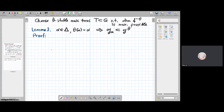Let me start with the following general observation, that the character lattice of T can be embedded in the dual of the Lie algebra of T. By taking each character, a character is just an algebraic group homomorphism from T to the multiplicative group K cross. So if you take this character lambda to its differential at unity, which is just a linear function on the Lie algebra, this association is actually an embedding from the character lattice to the dual of the Lie algebra. This is a general fact again.